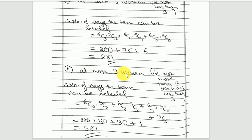Next is at most 3 women. That means you cannot have more than 3 women. You can have no women, or less than 3, but no more than 3. So you can have 0 women, 1 woman, 2 women, 3 women, but not more than 3. So the number of ways the team can be selected will be this: 3 women and 2 men, 2 women and 3 men, 1 woman and 4 men, no women and 5 men. Okay, so these are the possible cases. Now you solve it and you'll get 381.